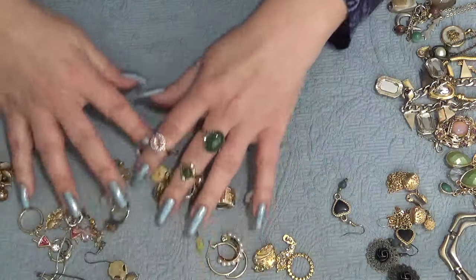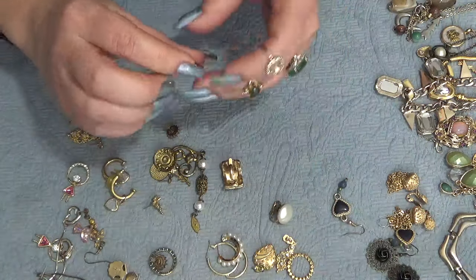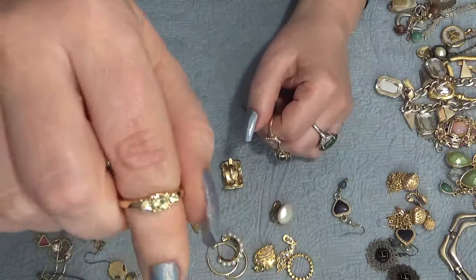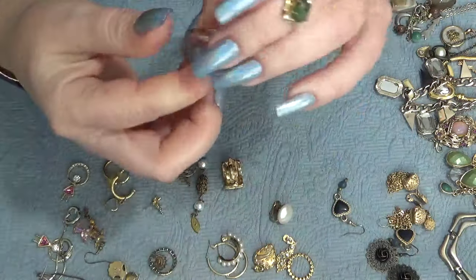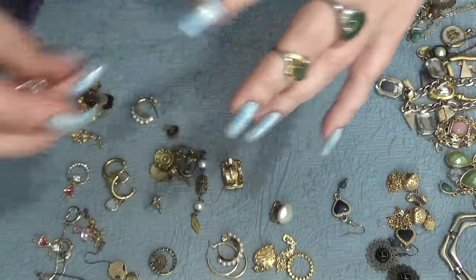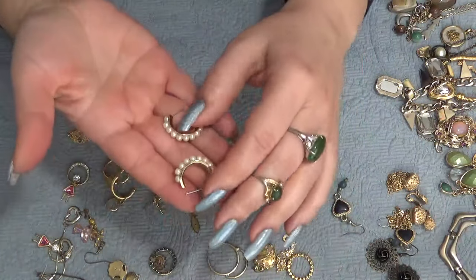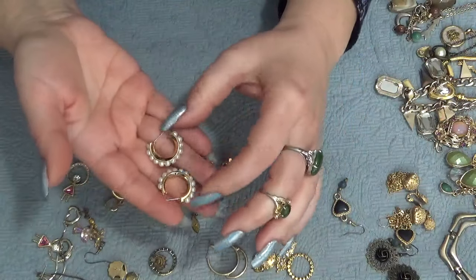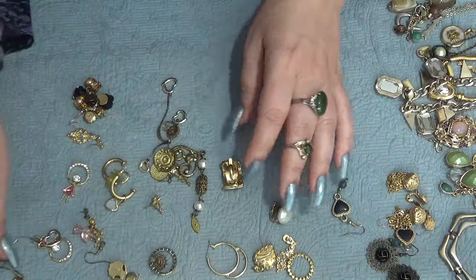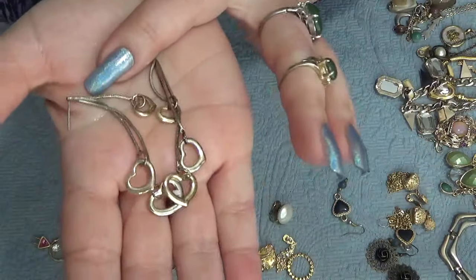Okay. Another ring here with some kind of peridot stones, but I think this is also a fashion ring. Yeah, it looks like a fashion ring. These two. Okay, what else? These two. Some pearls, hoops also. Okay. These two hearts. Three hearts on.